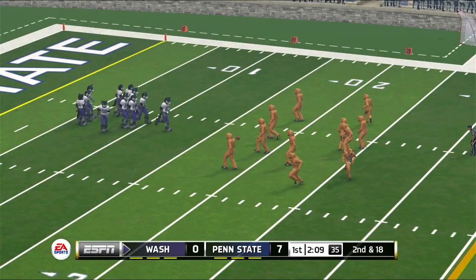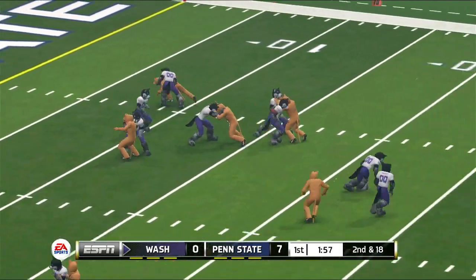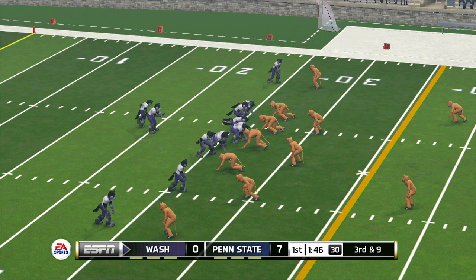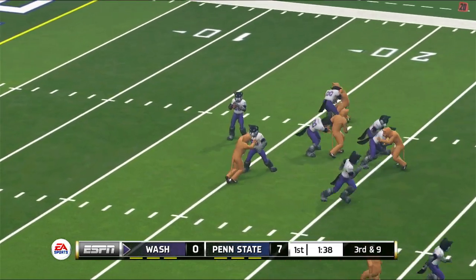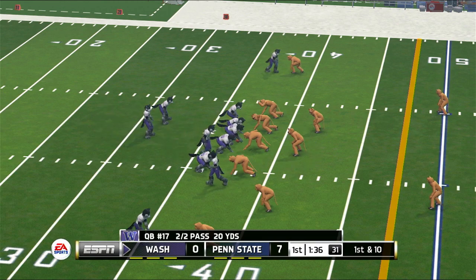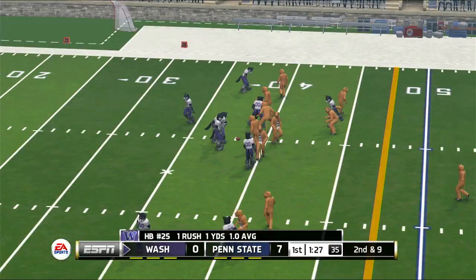Defense looking for another sack in this second down and long situation. Makes it first and 10. Set. Up the high. He's taken down at the 38. A yard, if any, there for the halfback. That brings up second and 9.